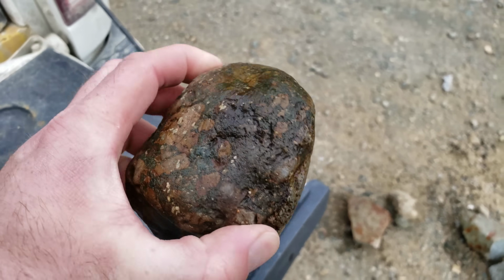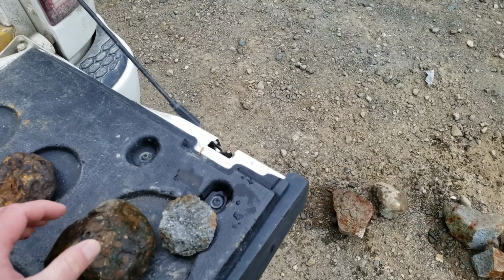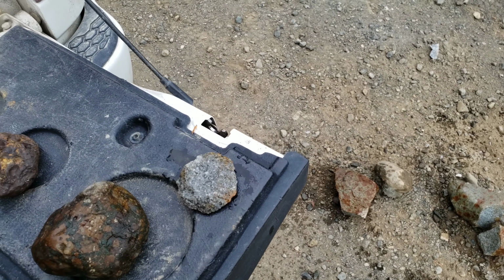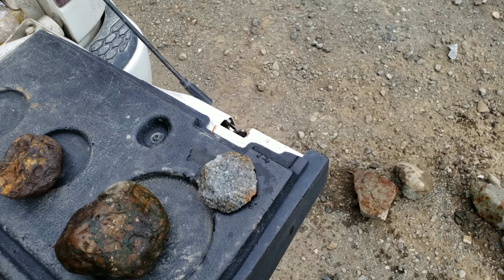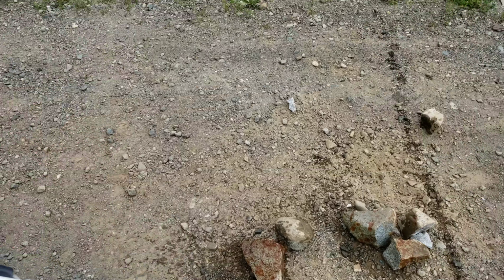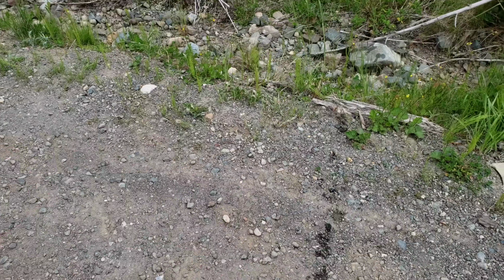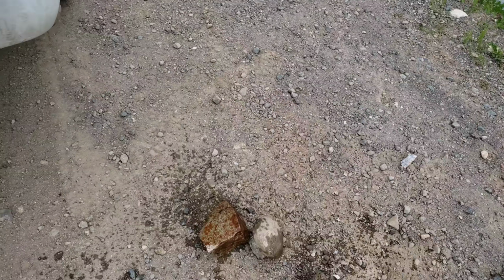Nice hunk of, looks like conglomerate, really heavy. Anyway, we're gonna head back up to the logging road and do some more sampling on the main road where we found some sulfides. So right now we're on a side branch of that, which gives us better access to the creek, but we're gonna head up, so we'll see you there, do some more logging road sampling.